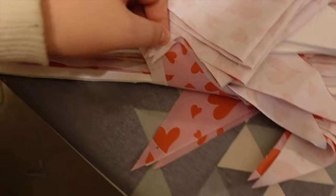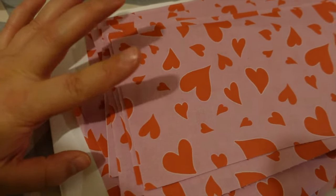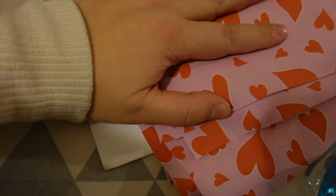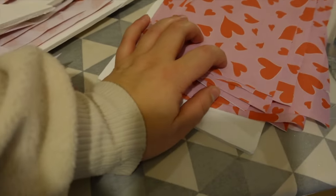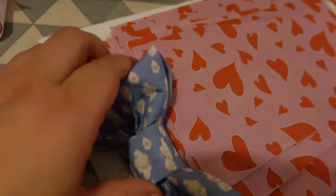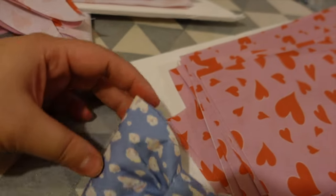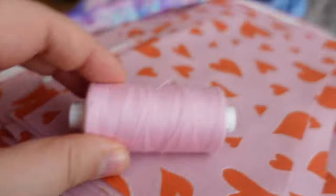But first of all, I need to choose the thread I want to use on these. Or I also need to cut the interfacing, because we don't like saggy bows. We don't like saggy bows in Petologie. We like nice plump bows that hold themselves. Look how beautiful this is. I love this. They stay so nice as well.